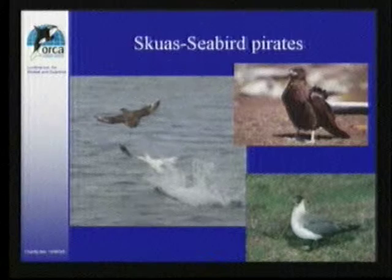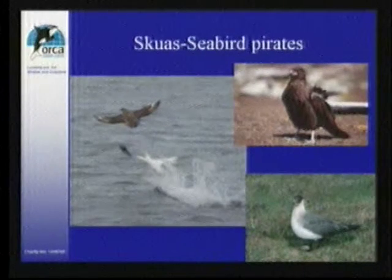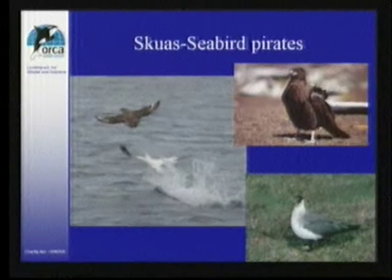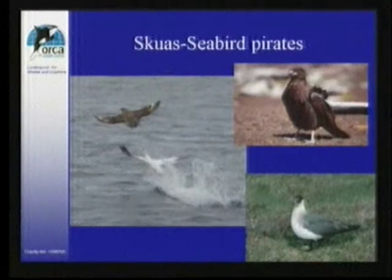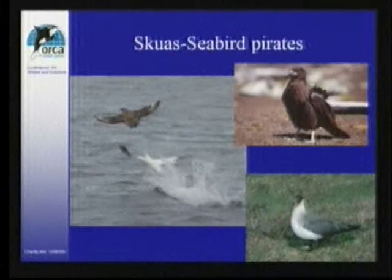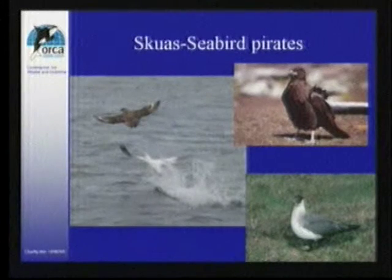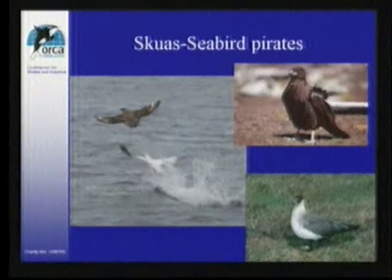We also saw some skuas, and we had some great action from these birds because they are tough and they are mean, and they will attack all the other birds I've mentioned probably to get them to regurgitate their food and then eat it. And it's just a way they've decided to survive by robbing other people. And I hope none of you know people like that anyway.